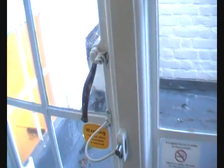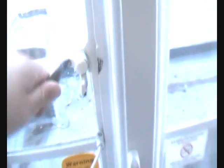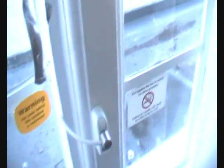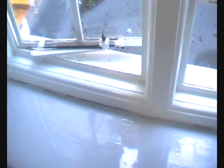For safety reasons, you can only open the window a certain distance, which is good because it stops little children walking out onto the roof and over the other side. It stops people falling out of the window. The bad thing is though, this room does get quite hot, and you can't get much air in unless you could open it fully. That is preference more than anything else. There is slight cracking down at the bottom here, along the window's edge. Again, this is old.